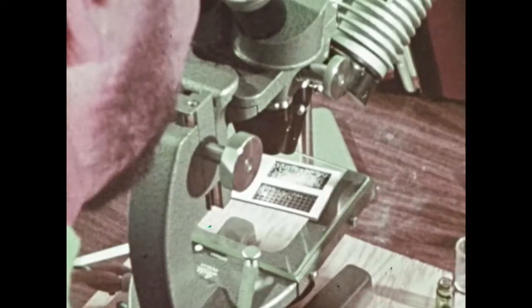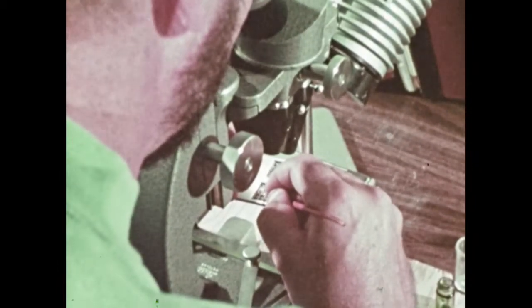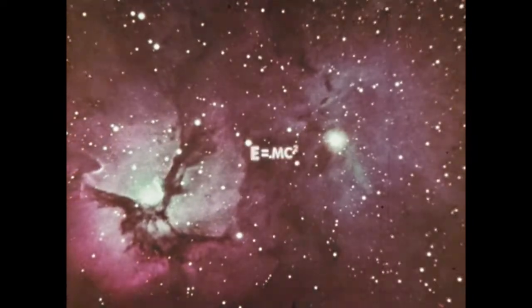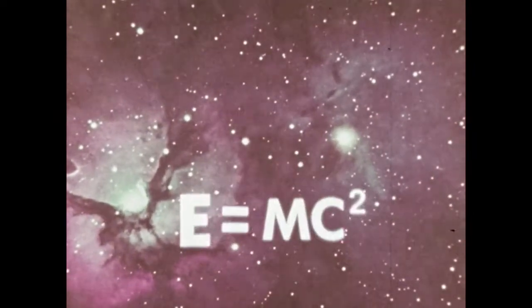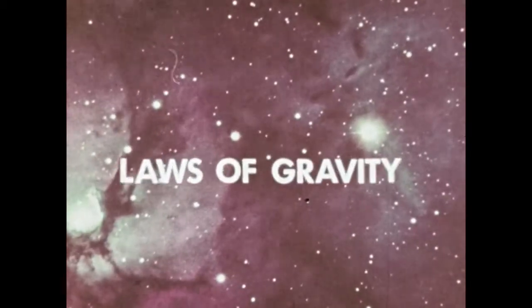A mystery, a possible answer, a great amount of study and hard work, a scientific method that has helped find many answers to questions we have had of our universe.